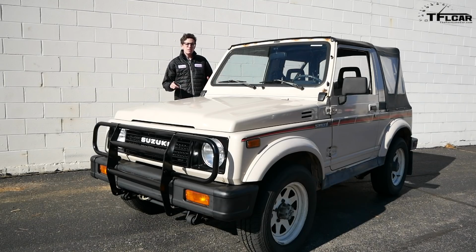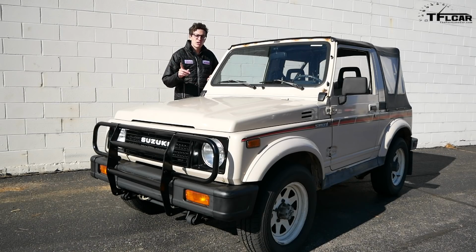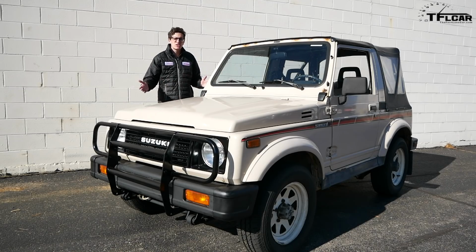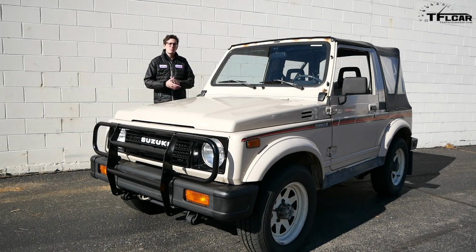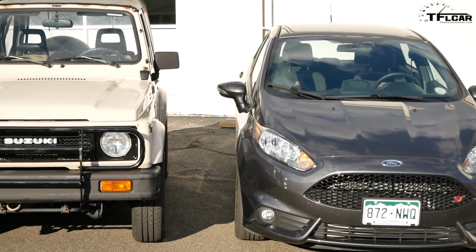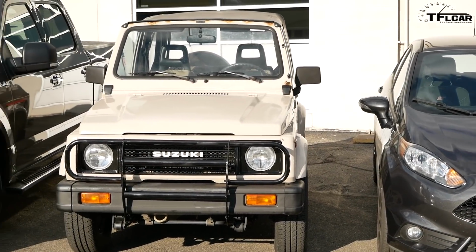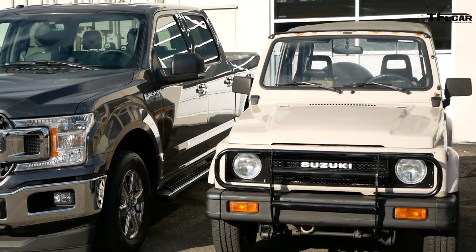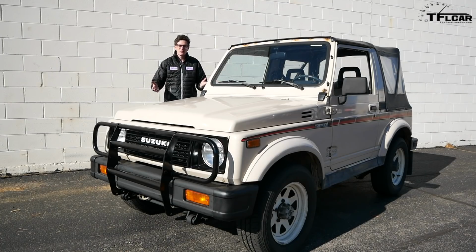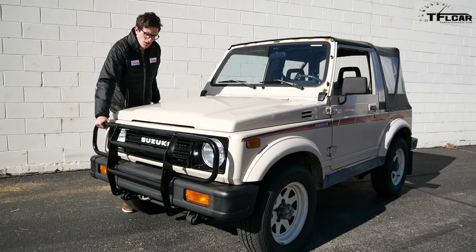Even though this Suzuki may be only suited to fit you and maybe a toaster oven, it still looks like a normal car. It's got great proportions. It's nice and chunky. It's very purposeful in its overall design. I love the clamshell hood. It's much like a Wrangler, but unlike a 1987 Wrangler, the Suzuki has round headlights as God intended for off-roaders. It also has this adorable little bull bar up front.